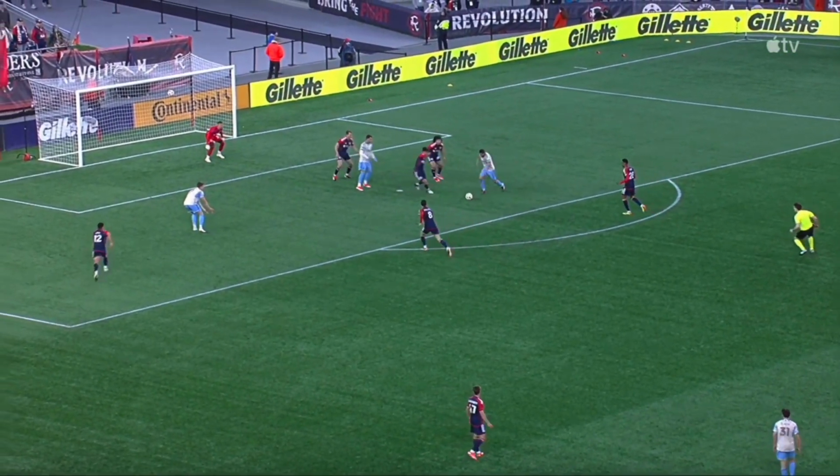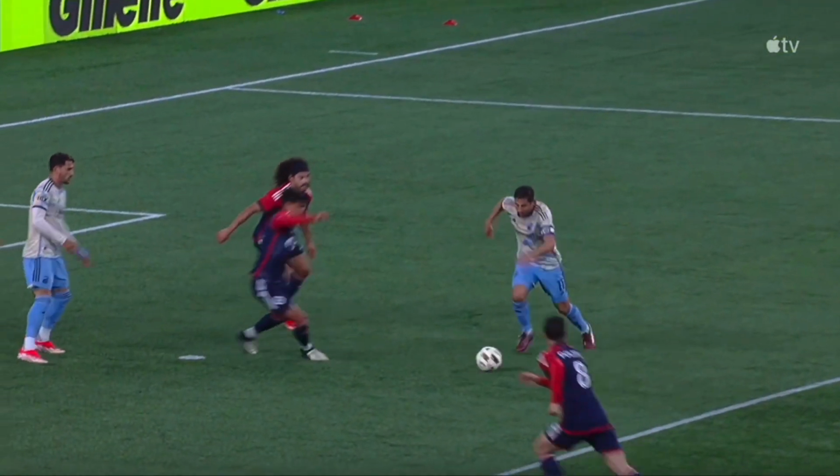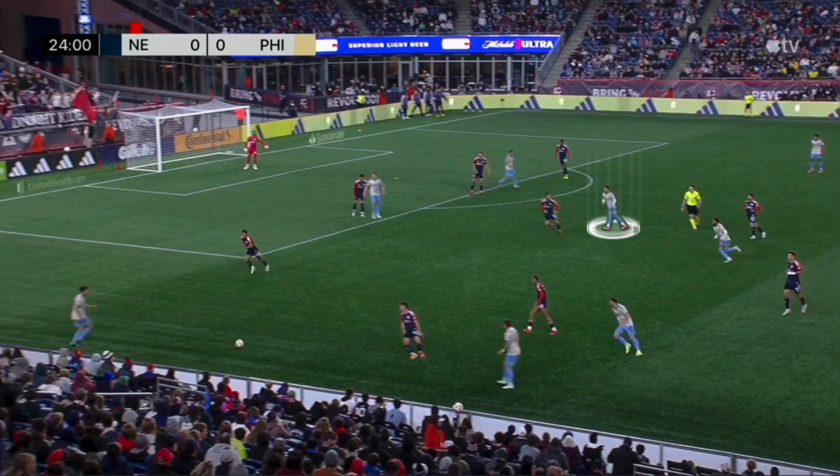The touch there, the ball gets trapped under him. Nobody takes the ball off, and he's able to get a shot on target. Really good stuff here by Bedoya, his left foot. It's a save that the goalkeeper should make, but it's going to grow in confidence for the Union that they were able to get that shot.